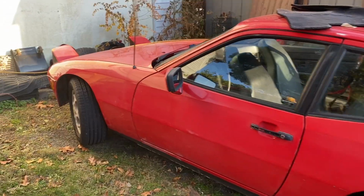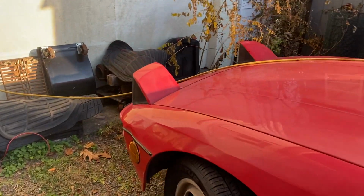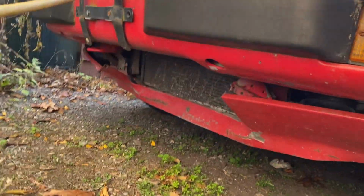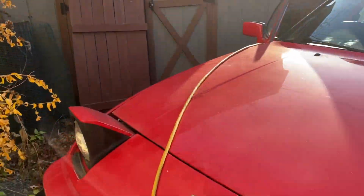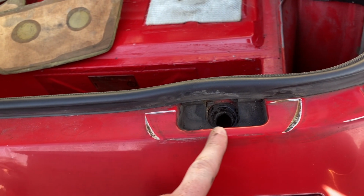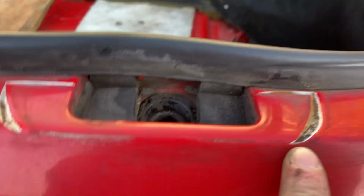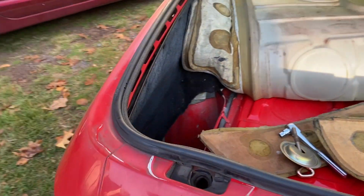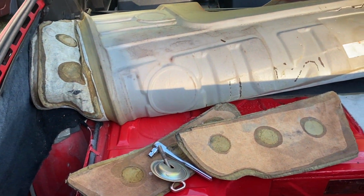Real fast, I'll show you the inside. I'll show you what I'm currently working on. And a little quick tour of the bodywork before the sun sets. As you can see, it's got plenty of damage to the front. Hood doesn't really match up. What's interesting that I've found is there's clearly an indent, so it looks like it's probably over-tightened. Definitely something to play around with, try to get that back together.